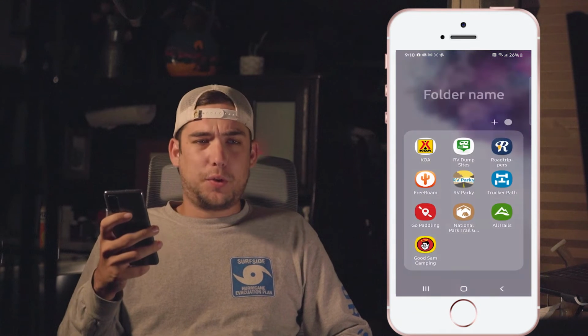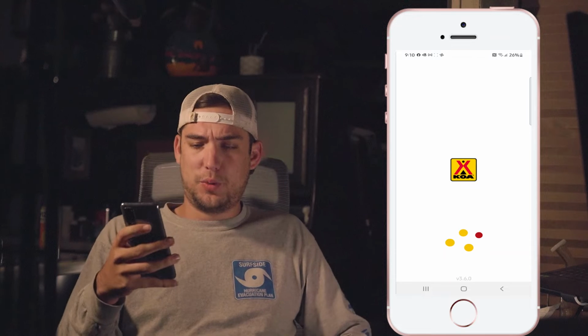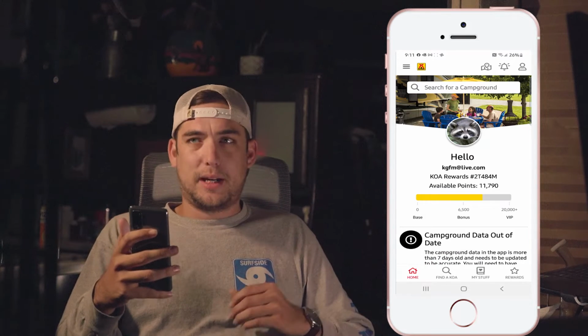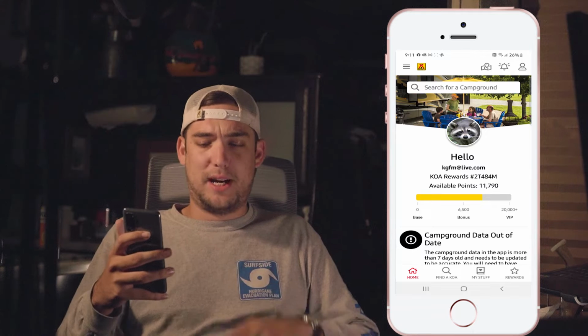Okay, so I'm just going to kind of wing this and go through this folder on my phone that should probably be called RV apps, and we will start with the first one, which is going to be the KOA app. Guys, whenever we're traveling, if we can find a KOA, that's where we book. So this app comes in useful all the time.